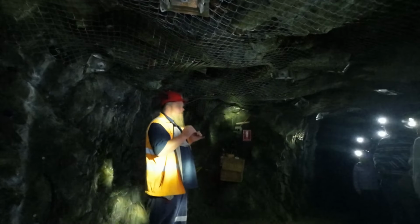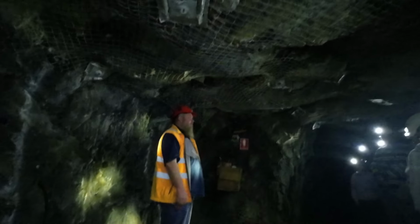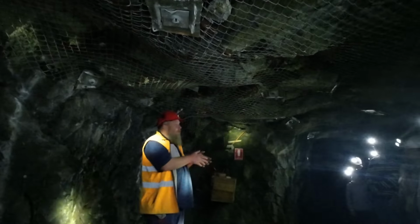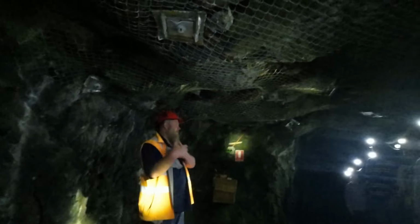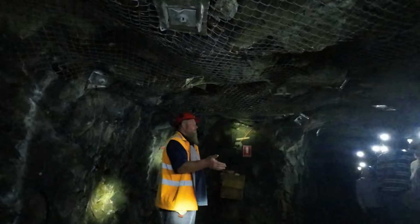I can tell you from the names of the men who worked here, not all of them were Cornish. A lot of them were German, or their grandparents might have emigrated during the gold rush, and then they've been working in the mines. So the guys who are working here are the ancestors of the original rush miners.